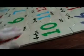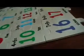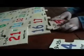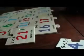Right. So we want number. No, that's not right. No, it's not that one. No, that doesn't go in there. Find one that goes in there, like that one. Go on, pop that in.